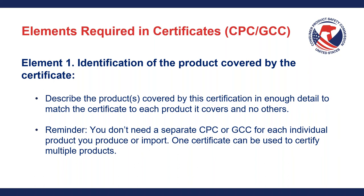Additionally, you can combine products into one certificate. Generally speaking, though, you want to be combining very similar products into one certificate. So you don't want to be combining clothing and toys, which have radically different testing requirements, into one certificate. That doesn't really make sense.